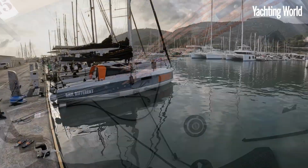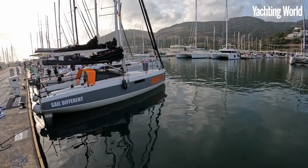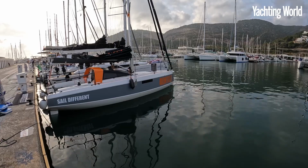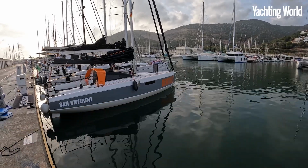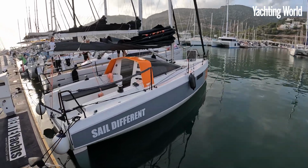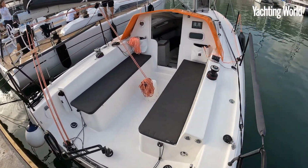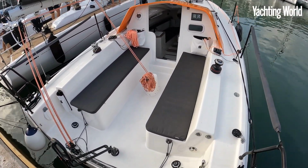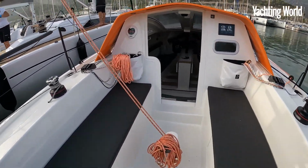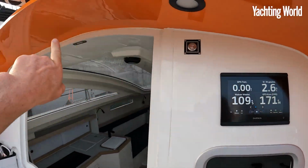So you can see really from outside here just how eye-catching the design is. And that orange is quite special for Bente. But yeah, really voluminous bow shape there, and it helps give you the amount of space we've seen on the interior, but also good sized cockpit as well. I mean, you can sit 6 around there on those benches easily. Nice little lights under this cuddy.